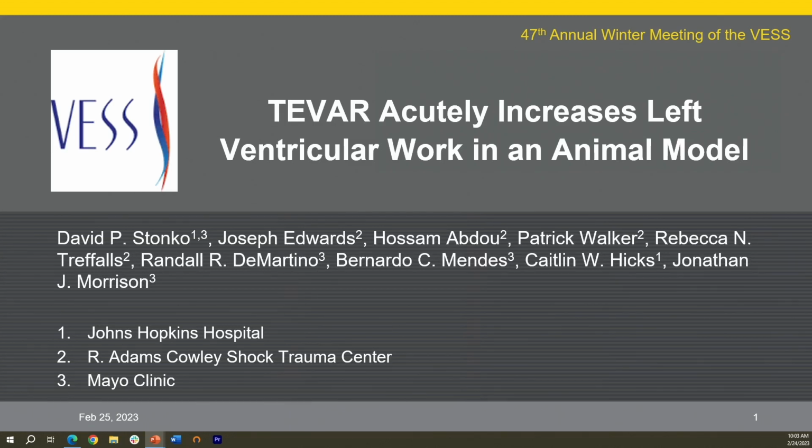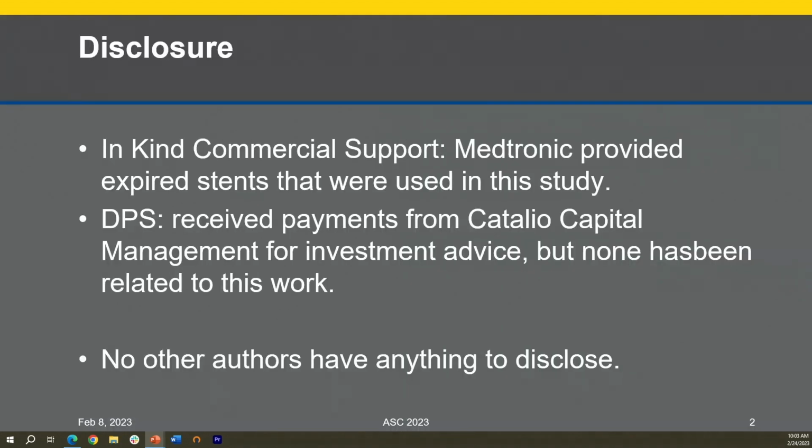Today I will be talking about how TEVAR increases left ventricular work in an animal model. Specifically, we use pressure volume sensing catheters and PV loop analysis to examine the acute effect of TEVAR on the heart. These are our disclosures.